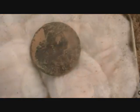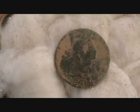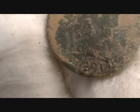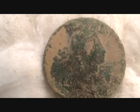All right, Wes, we just did a Drake bust large cent. I called my buddy Nate. He's part of the Mid-Atlantic Relic and Coin Hunters also. And I'm still in agreement of 1801 right there. And she's in good shape, though. I mean, you can see it.